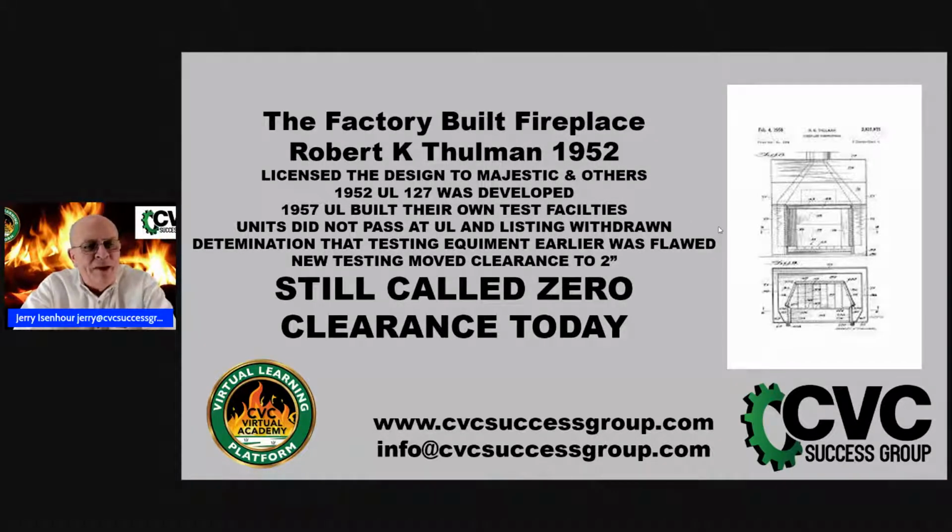Now we move up into the 1950s. In the 1950s, there was a researcher that worked for the United States government and did a lot of testing. His name was Robert K. Thulman. Mr. Thulman was very well respected in testing and in chimneys and fireplaces. In fact, he wrote a lot of technical journals that we still utilize today. So in 1952, Mr. Thulman invented what is called the factory-built fireplace to be installed in a combustible wall into framing. Okay, that was in 1952.